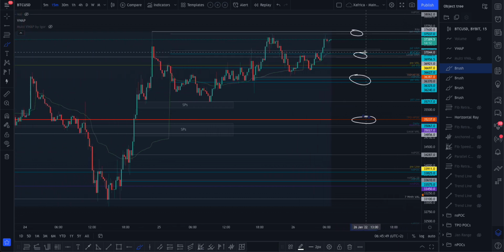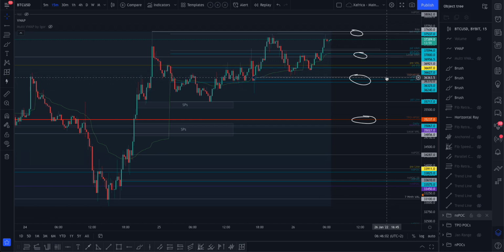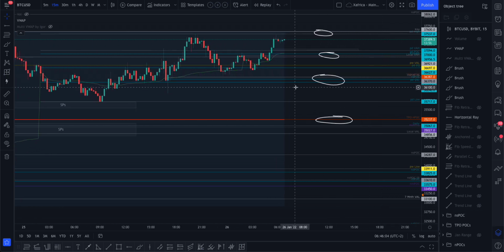Compared to the previous days, that's quite a small range, but it's still very decent for me. Yeah, that's 3%, or at 10x leverage that's 30%, or even at 5x leverage it's 15%, which is very, very decent ranges to work off.